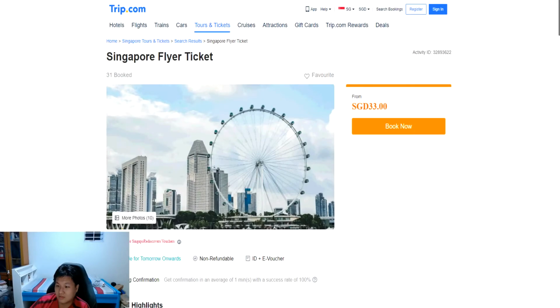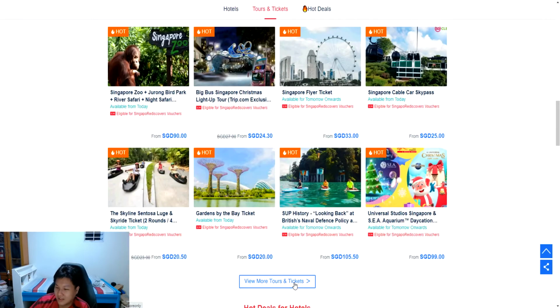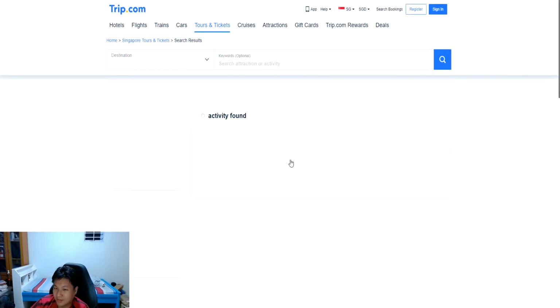Singapore Flyer, for those of you guys who haven't had the chance to go onto this thing, then yeah, it's a once in a lifetime experience, but once you ride it once, you probably won't want to ride it again because there is no point in riding it more than one time, in my opinion.